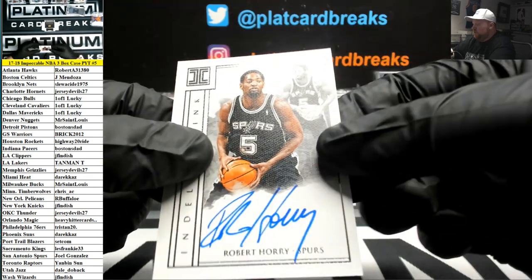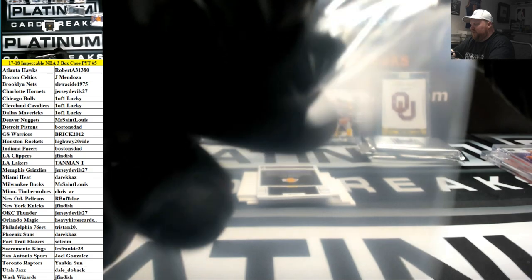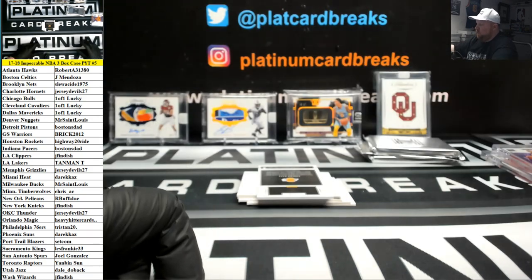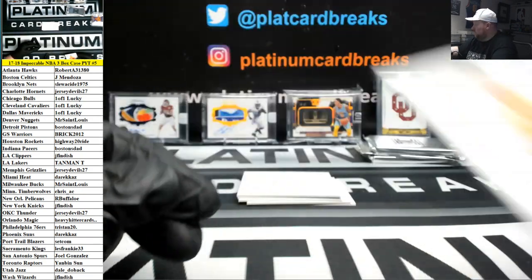For the Spurs, Robert Horry, number to 99. Big Shot Bob for short. And for the Lake Show, Lonzo Ball to 99. Holy Lakers.